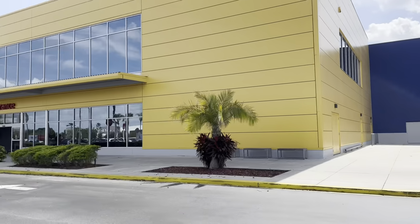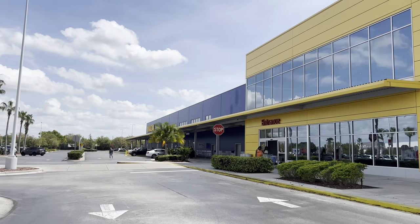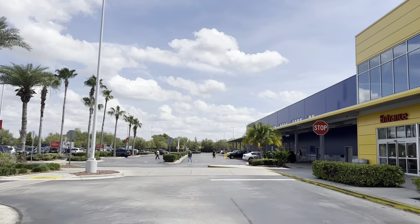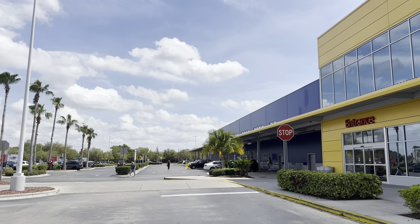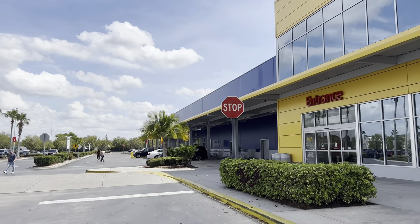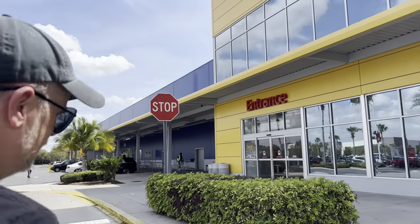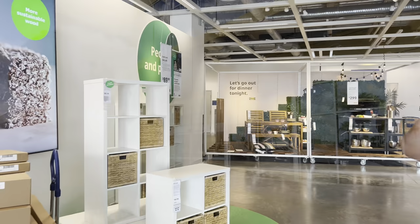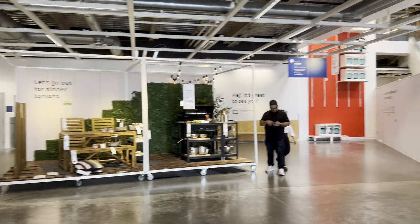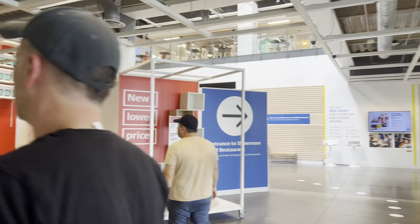A bit jealous of their pods, huh? Not jealous, just kidding. Man, I hope I never get tired of these blue skies and palm trees. Would you look at that palm tree? All right. Just scoping out the entrance.